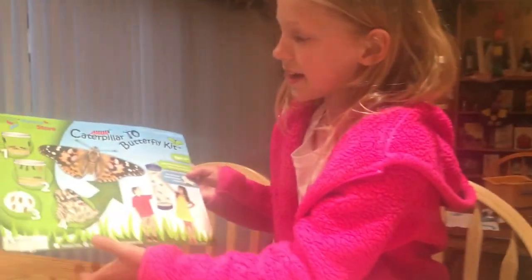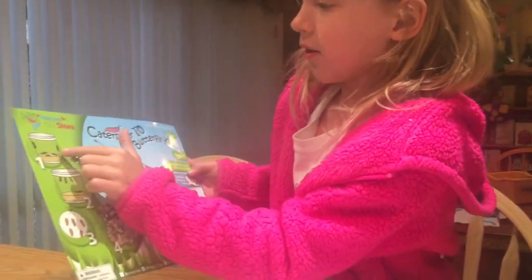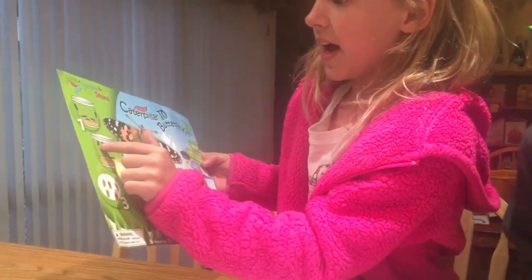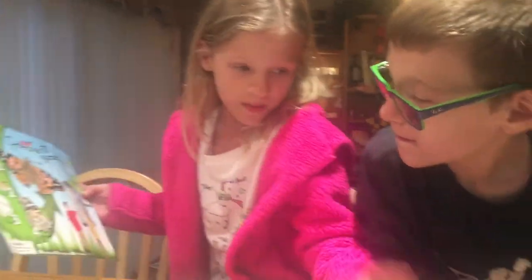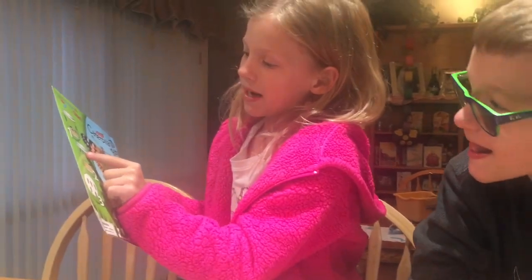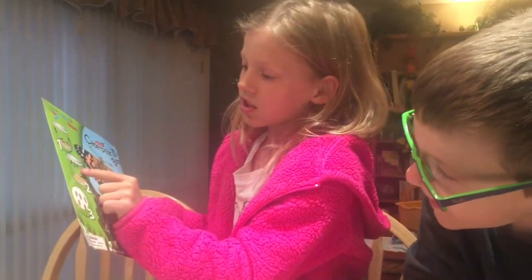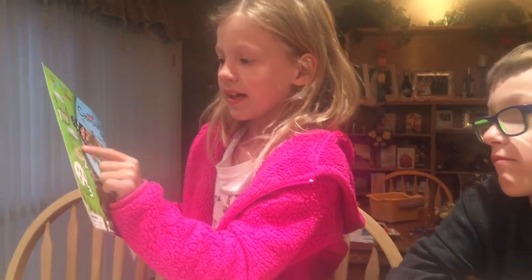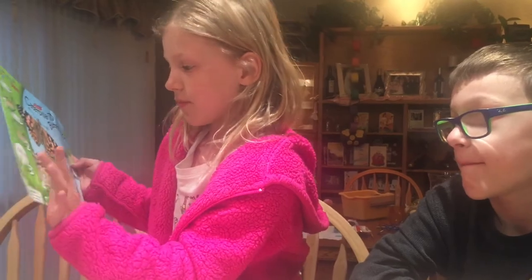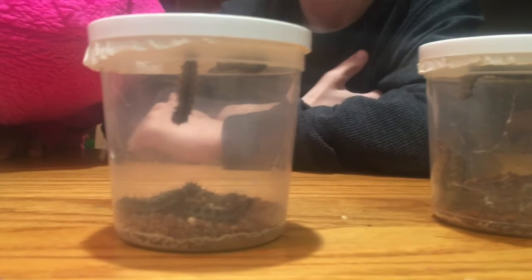Oh, if you're wondering what kind of caterpillars we got, our caterpillars are called painted ladies, and the butterflies are called painted ladies. So these are painted ladies. And first, step one, crawl around. Step two, they hang. They hang in a J shape. Next they make the chrysalis. And then step three, after 24 hours, they have the chrysalis.